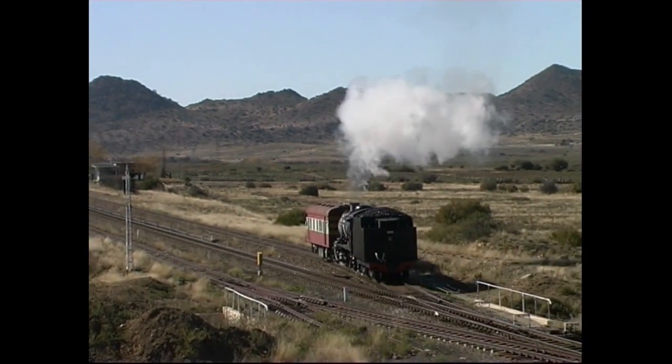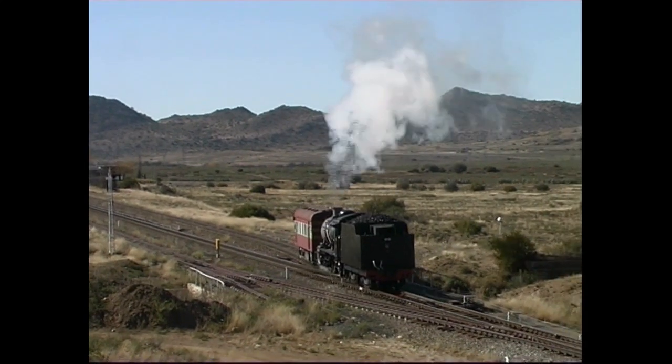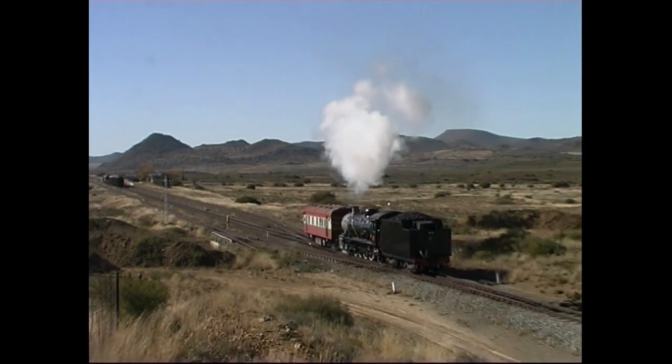Here at Achtertang, this 15AR is running tender first to Colesberg to collect a passenger train bound for Springfontein in the Free State.